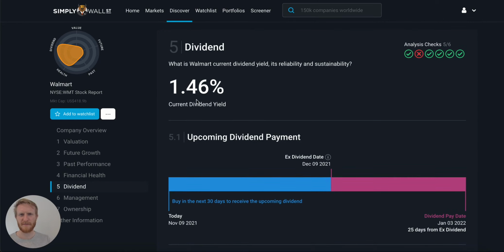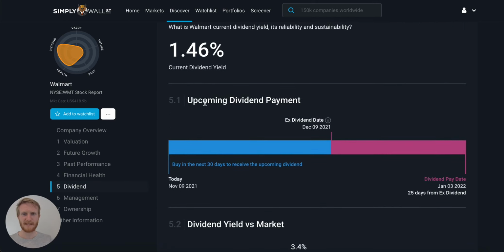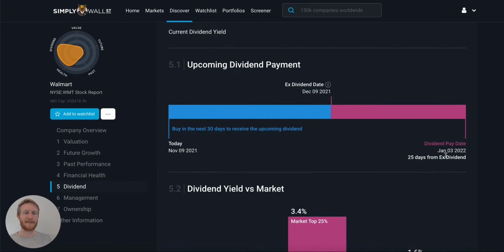Like we saw, it's only a 1.4% yield, which isn't huge, but apparently it's reliable. So that's good. As we saw above, the ex-dividend date is December 9, so I've got about 30 days to decide if I want to buy it. And then the dividend will be paid on the 3rd of January.